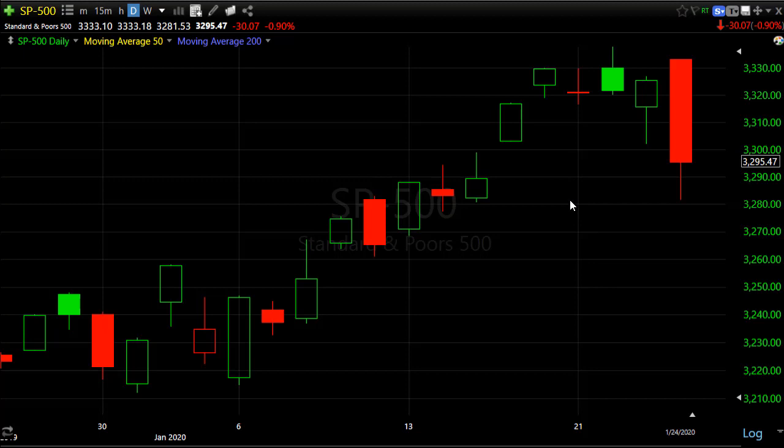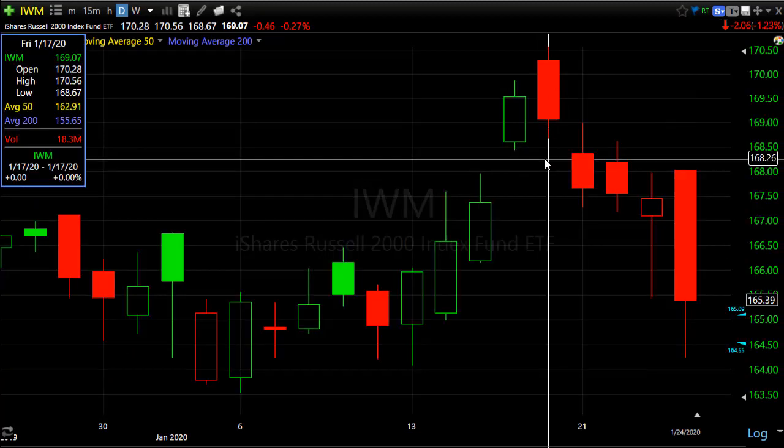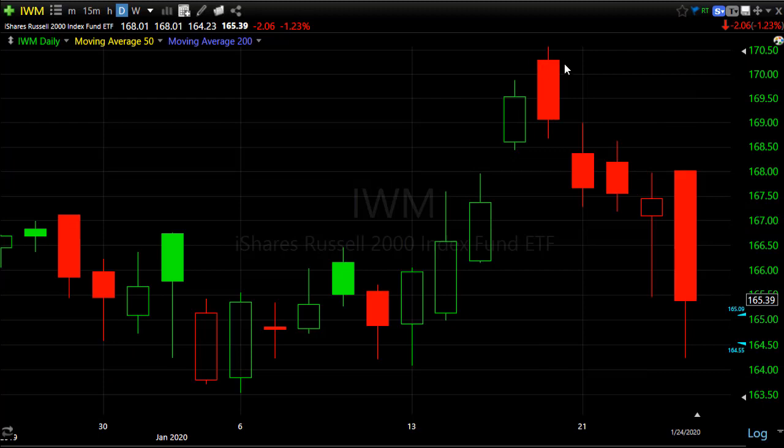Small caps really showed weakness back here the preceding Friday. This is Friday, I think it's the 17th, yeah. So that's a dark cloud cover. That's the open here, close there. That is a bearish candle. And the S&P closed up this day, but small caps basically have been really good this year in 2020 as far as leading the broader market in terms of relative strength.